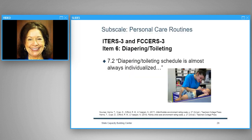As Rana mentioned earlier, caregivers can benefit from you thinking together with them about how to individualize their routines and schedules. In the personal care routine subscale, item 6, diapering and toileting, indicator 7.2 requires that diapering or toileting schedule is individualized for infants and toddlers. Because infants and toddlers are not able to regulate their bodily functions to accommodate a group schedule, diapering and toileting should happen when needed rather than on a fixed timetable.